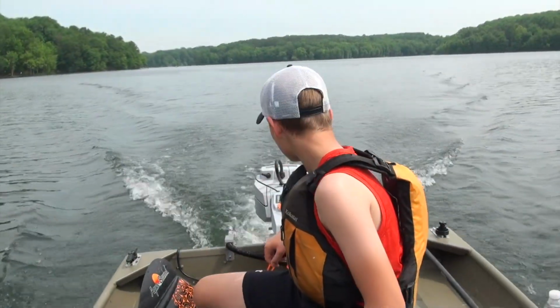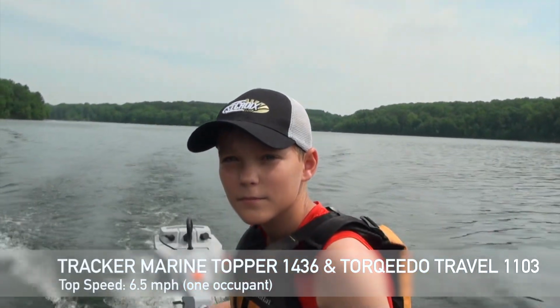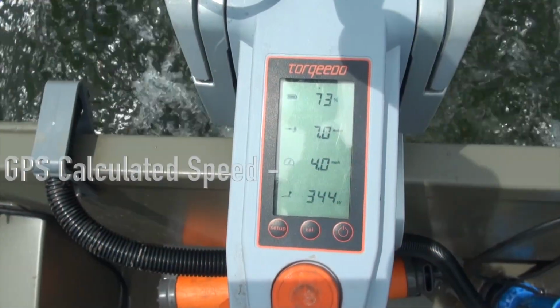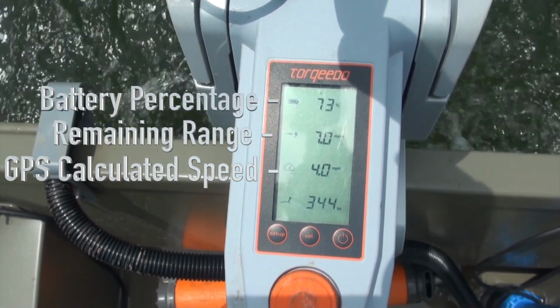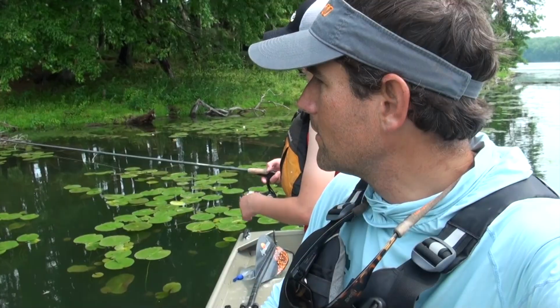Cooper, how fast are we going right now? 6.3 miles per hour. Okay. You can always tell your speed with the Torpedo because there's a GPS integration either into the battery or the motor. What that does is it allows the motor and the battery system together to calculate your remaining range at whatever throttle setting you have it at.